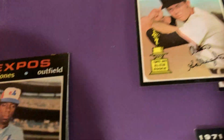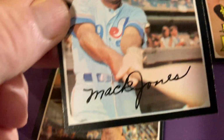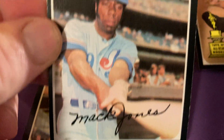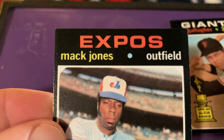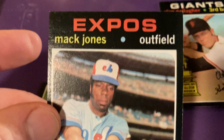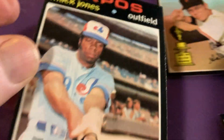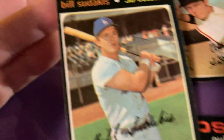I don't know if I'm making my money's worth, probably not, but it's just been a lot of fun doing it, and a lot of great cards, great centering on many of these cards. Just terrific corners for 71s that are so tough. And looks like here's our last one, is a Bill Sudakis.